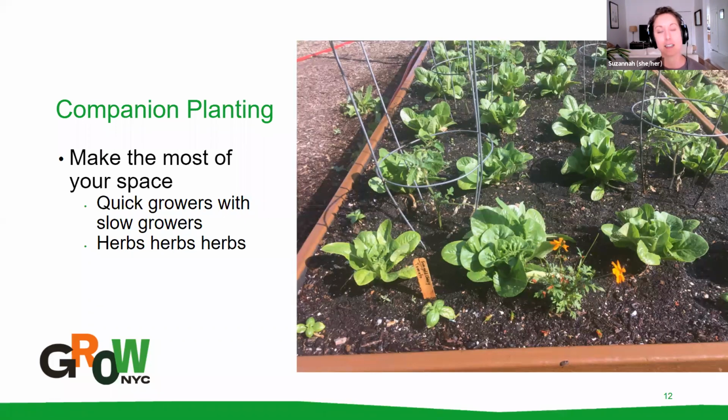So companion planting is sort of an offshoot of interplanting. And interplanting matches up plants based on their light requirements, their root systems, their nutrient needs, and the speed at which they grow. While companion planting pairs up crops that improve each other's growth patterns and their ability to fight off pests and disease. So together, these two concepts really help to make the most out of the space that you have available, to reduce weed pressure and increase your yields.